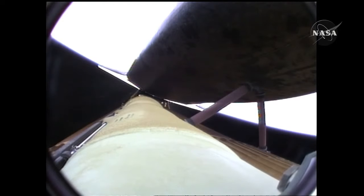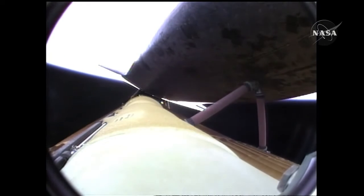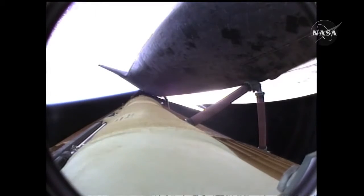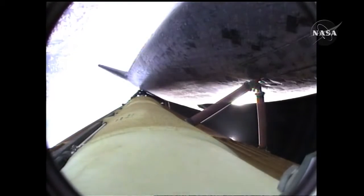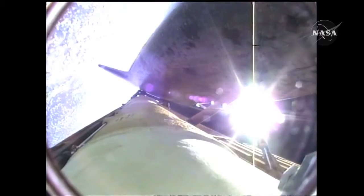Expert, single engine ops 3. Atlantis now beginning to roll to a heads-up position, the main engine swiveling, enabling the shuttle to move to a heads-up position above its fuel tank, gaining more favorable communications through the tracking and data relay satellite system as it heads uphill.